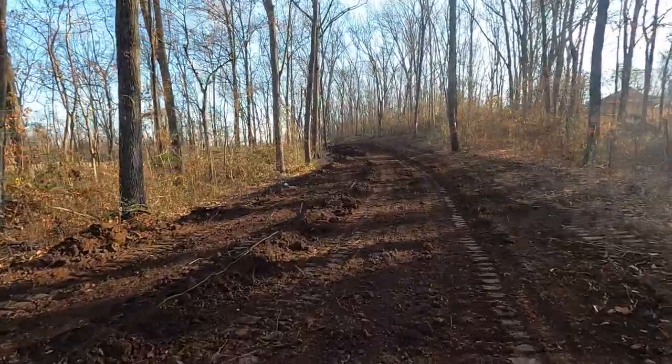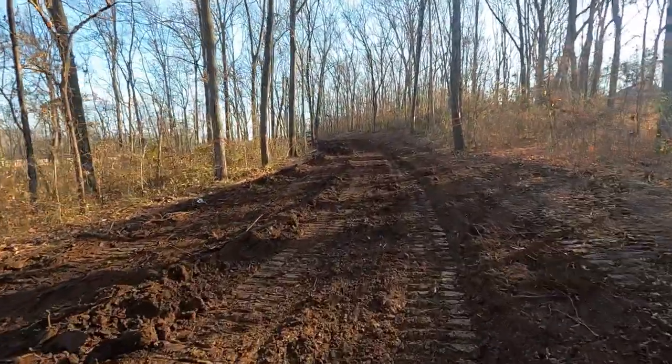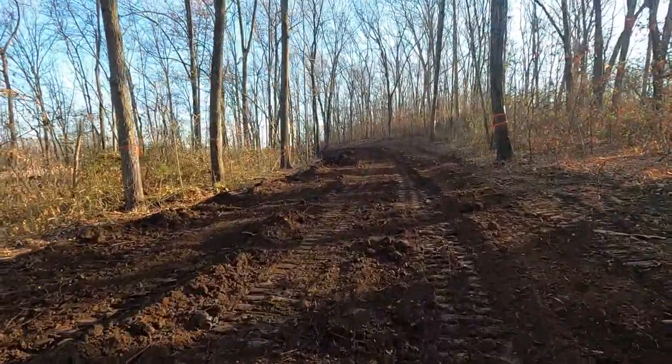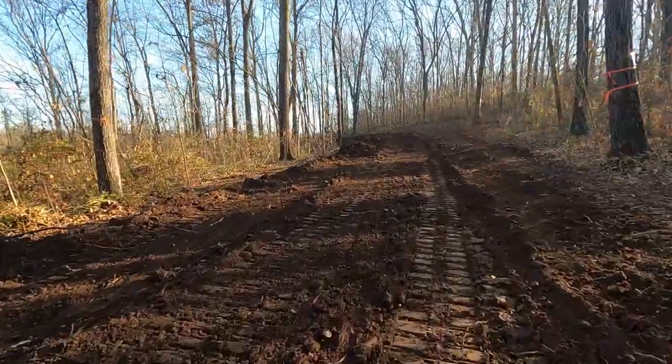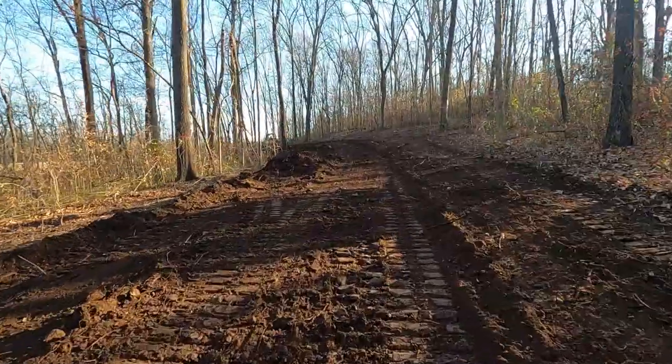It's a nice morning this morning. It's mid-December, and we're already in the 50s. And it's just about 8 o'clock in the morning.